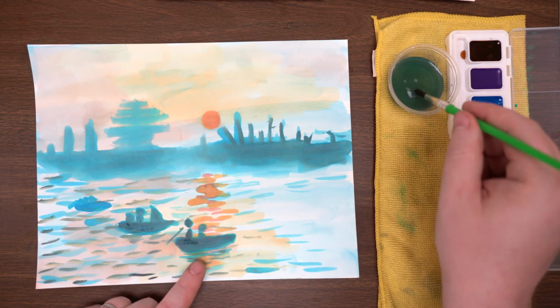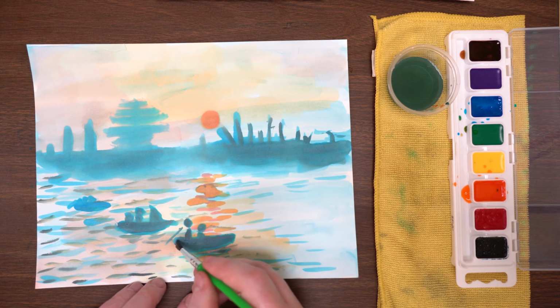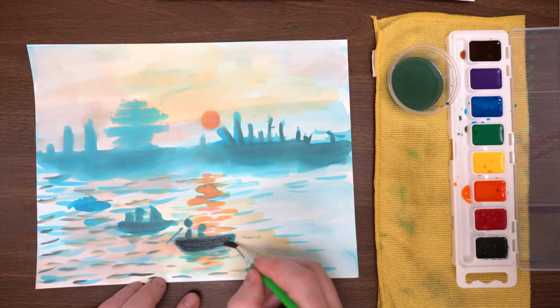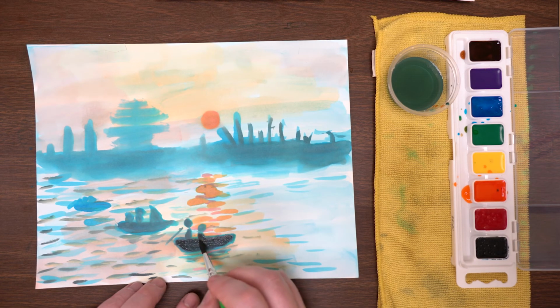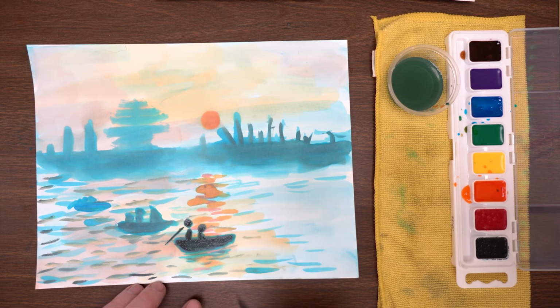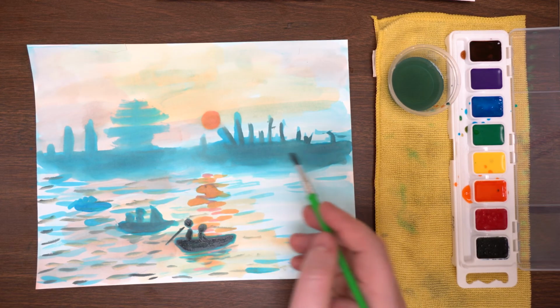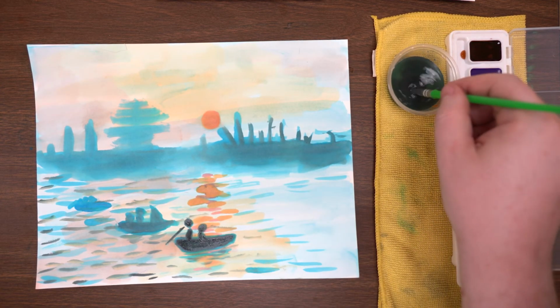So what I'm going to do is wash my brush, get it mostly dry, and really stir up this black. Just really stir it up. The more you stir it, the darker it'll get. Yeah, I think that's going to be perfect. And if you want to, you can make more touch-ups to some of these distant ships.